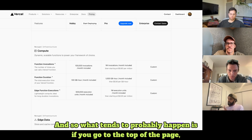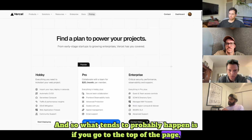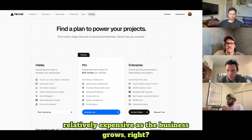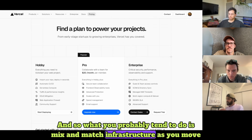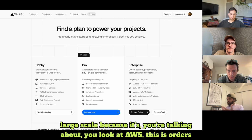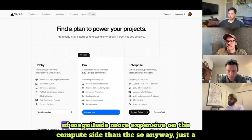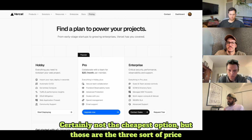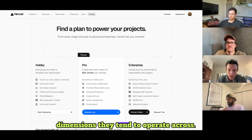And so what tends to probably happen is if you go up to the top of the page, Hobby, Pro, getting started with Vercel is super, super easy, but it gets relatively expensive as the business grows, right? And so what you probably tend to do is mix and match infrastructure as you move from Pro to Enterprise, or you get some kind of deal with them at the very, very large scale. You look at AWS, this is orders of magnitude more expensive on the compute side than AWS. So anyway, just at a high level, I think they win on ecosystem alignment. They win on convenience. They win on developer experience. Certainly not the cheapest option, but those are the three price dimensions they tend to operate across.